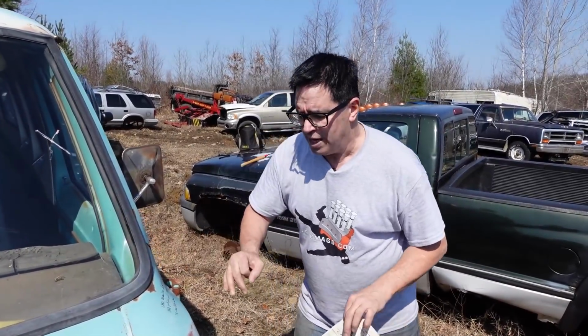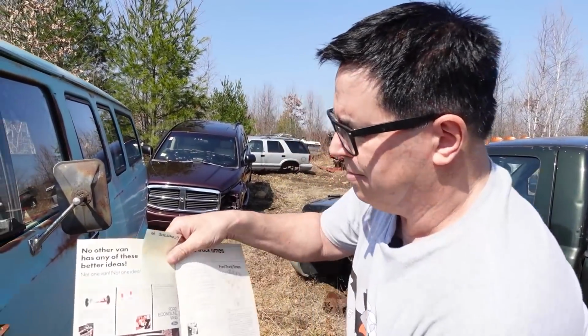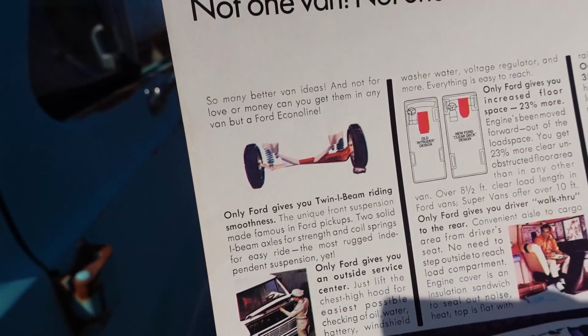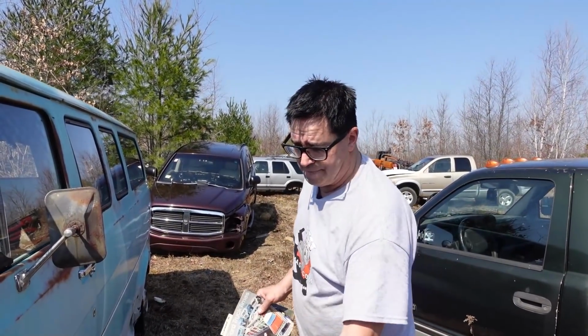Now let's go inside, but before we do, 68 brought something new. The front suspension went from the buggy spring and leaf springs to the twin I-beam. This is an ad for a Ford van, but right there we can see that's a twin I-beam front suspension. And again, the Econoline pickup in 68 was more based on the pickup truck than the light-duty Falcon type platform. So in 68, the second generation Econolines grew up quite a bit. Again, twin I-beam front suspension.